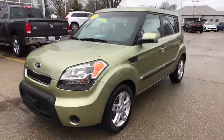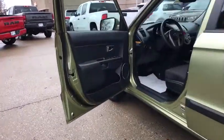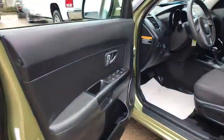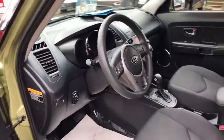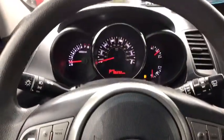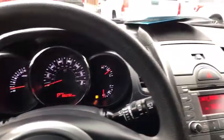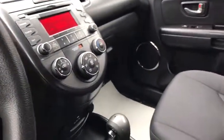Traction control, dual airbags, power steering, alloy wheels, AM/FM stereo with CD player, four-wheel disc brakes, power windows, rear window defroster, electronic stability control, CD player, brake assist, remote keyless entry, panic alarm, tachometer, driver vanity mirror, front bucket seats, rear window wiper, tilt steering wheel, cloth seat trim.